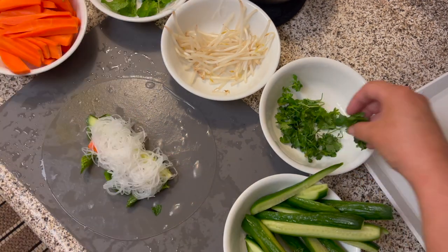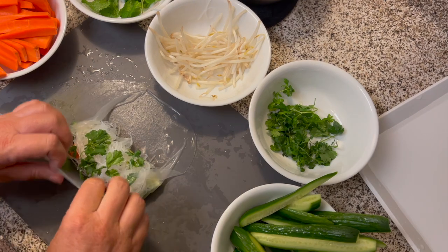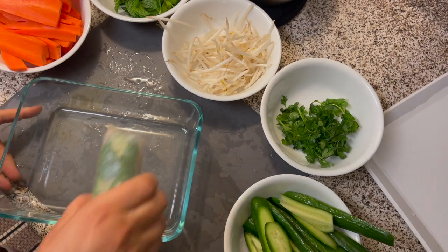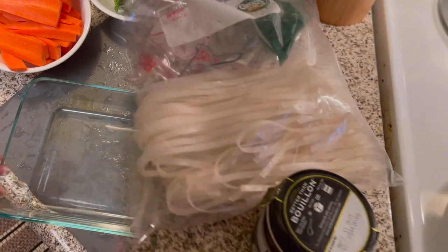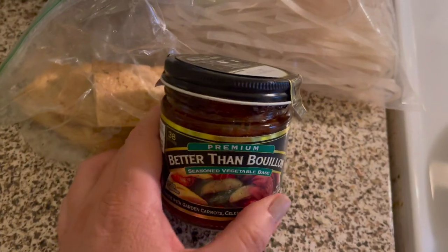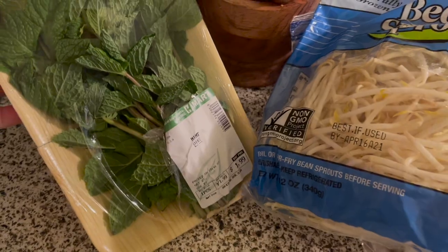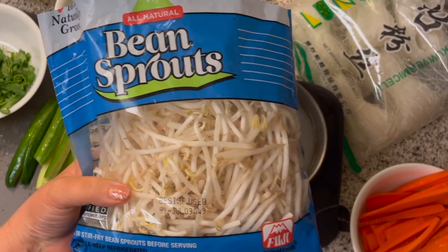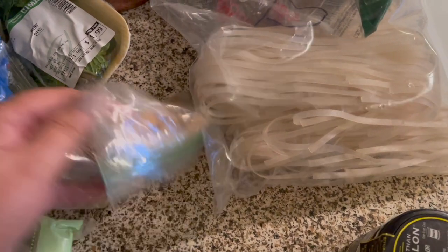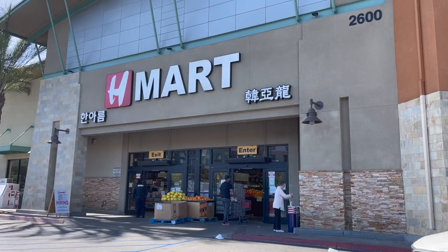But the night I wanted to make myself something for dinner, it actually had cooled down outside and I didn't want to eat anything cold. I wanted to have something hot when I realized that I had everything that I needed for pho. So I was super excited about that. All I needed was the rice noodles, the broth, and then this mint, the bean sprouts. Maybe I would throw in a few extra items in there and I had everything that I needed.